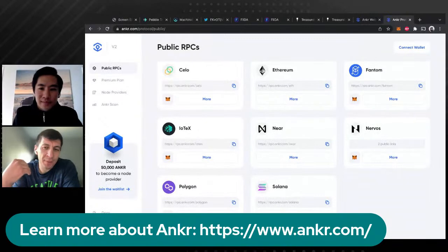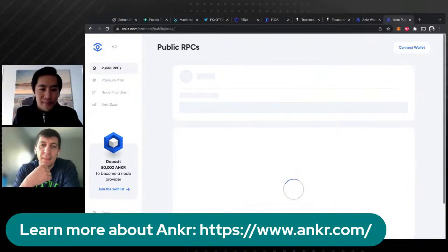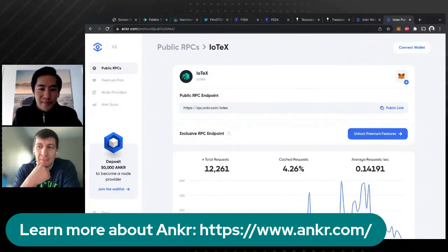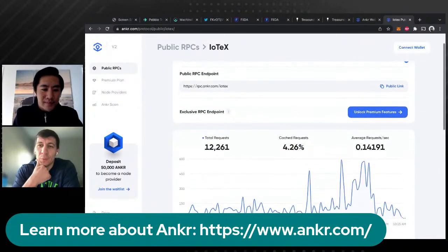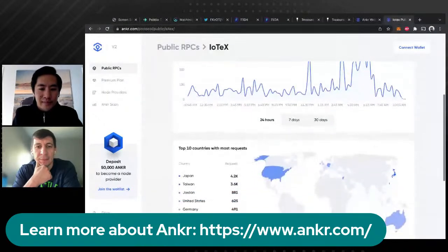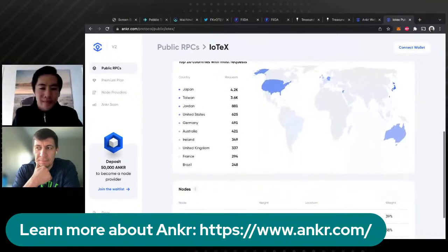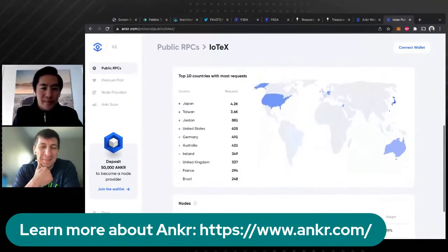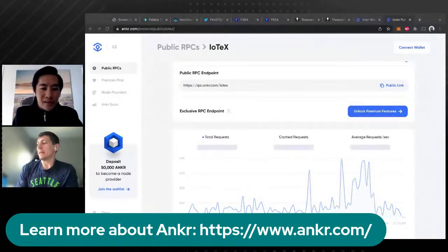If you ever wanted to dive into blockchain, there's no better time than right now. And here at Ankr, you have enough scalability, and the free tier should provide you with an opportunity to scale a project up to 1 million requests per day. I think that's definitely more than enough if you want to start an idea or you have a hackathon or whatever. Absolutely.